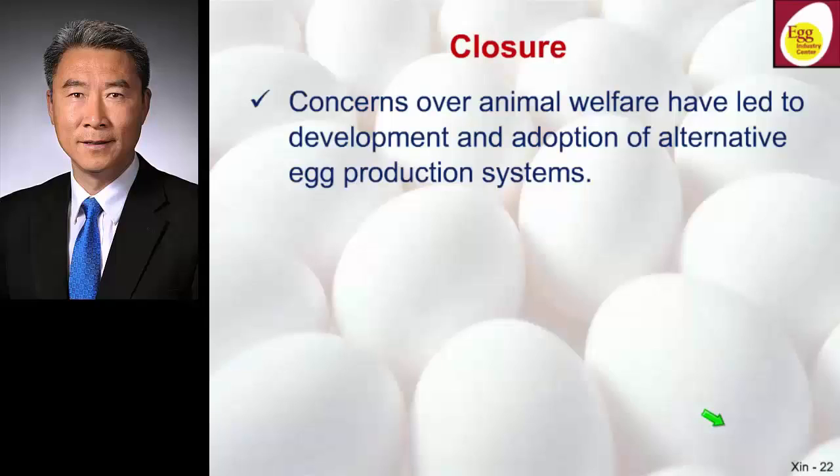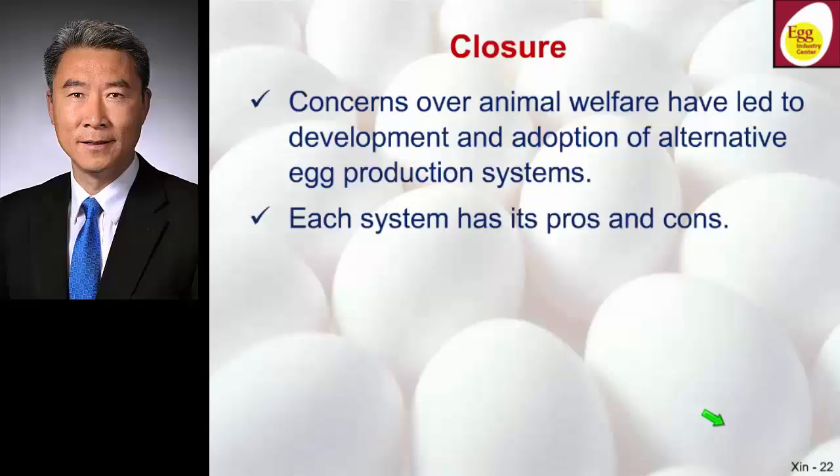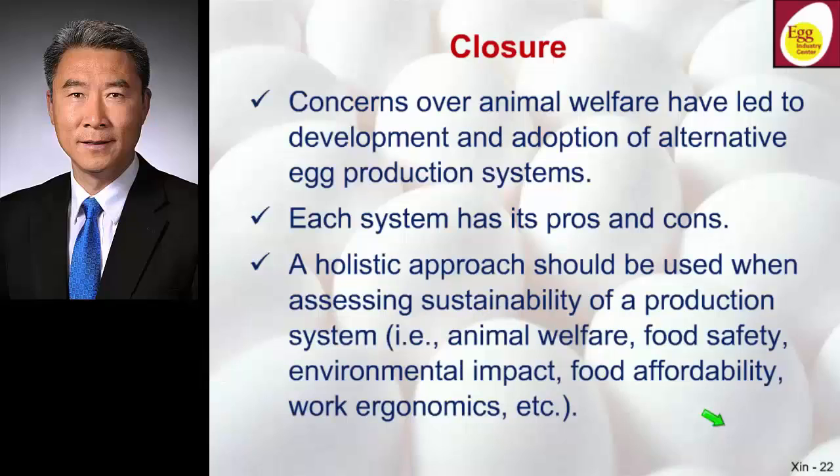Concerns over animal welfare have led to the development and some adoption of alternative housing systems. Each of these, of course, has pros and cons. When you have more space for the birds, you start having some environmental issues. So when we look at these housing systems, we have to take a holistic approach, not just animal welfare, but food safety, environmental impact, and food affordability.